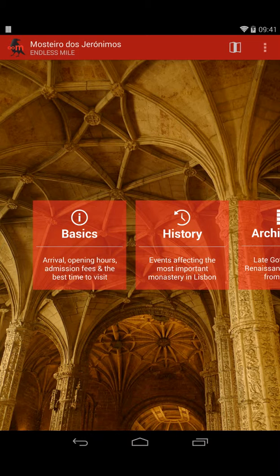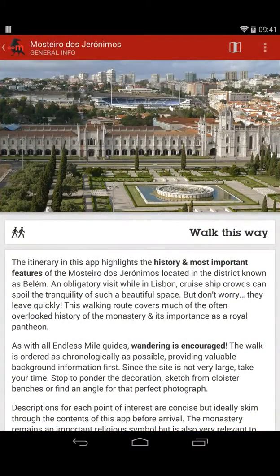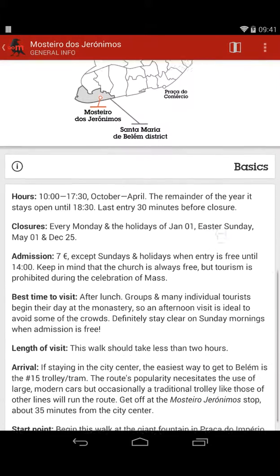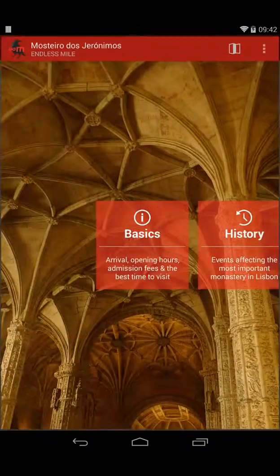Alright, so let's start exploring by opening the Basics section. This details all of the general info you need to know: how to use the app, how it's organized, admission fees of the monastery, hours, that kind of thing. Next section. Let's go back to the home screen by pressing the icon in the action bar.